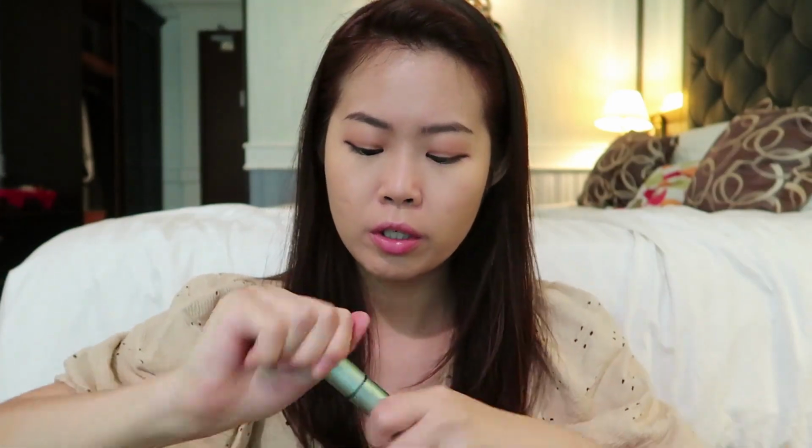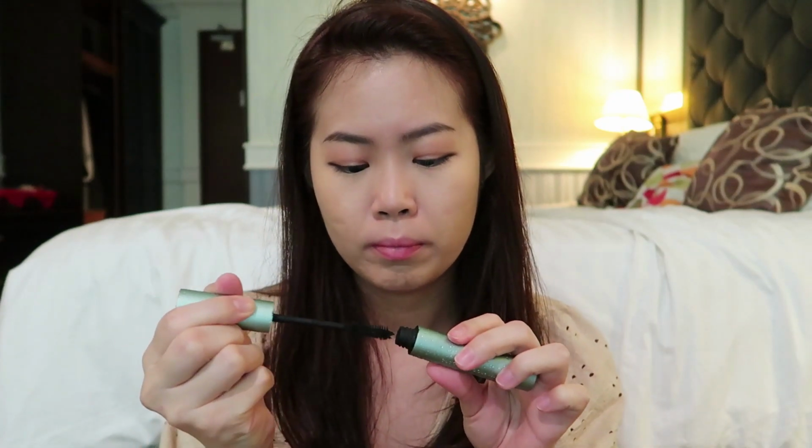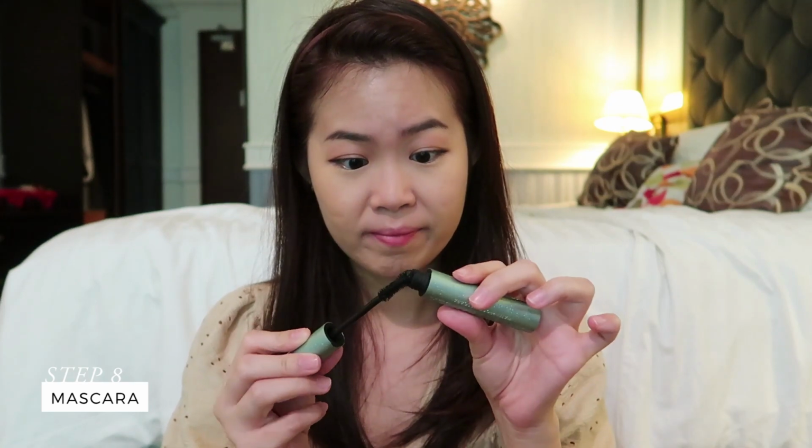And I also didn't bring an eyelash curler, so I'm just gonna put on mascara. This mascara is like my holy grail. Although the wand is really fat, and because of my Asian eyes, it tends to get on my lid if I'm not careful. But I really like it because it makes my eyelashes look like I'm wearing falsies. Bam! Do you see the difference?